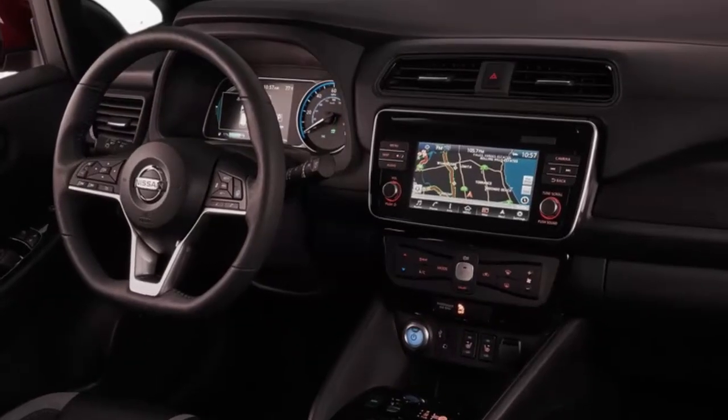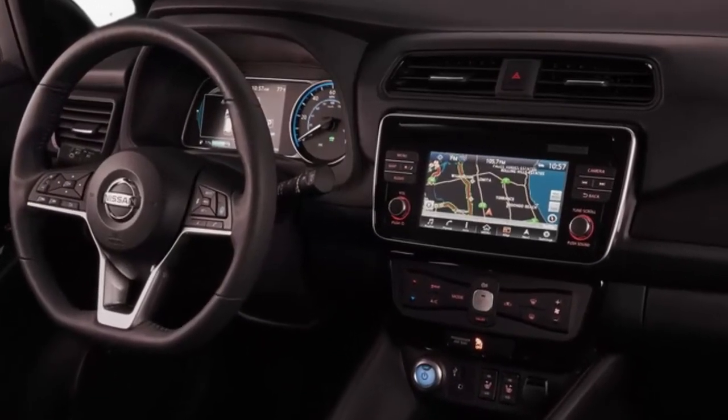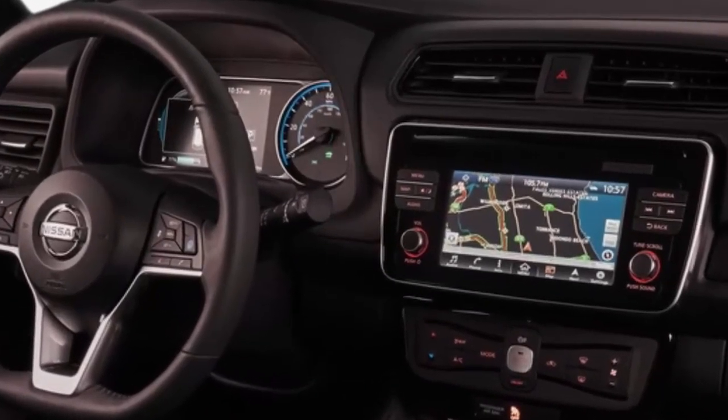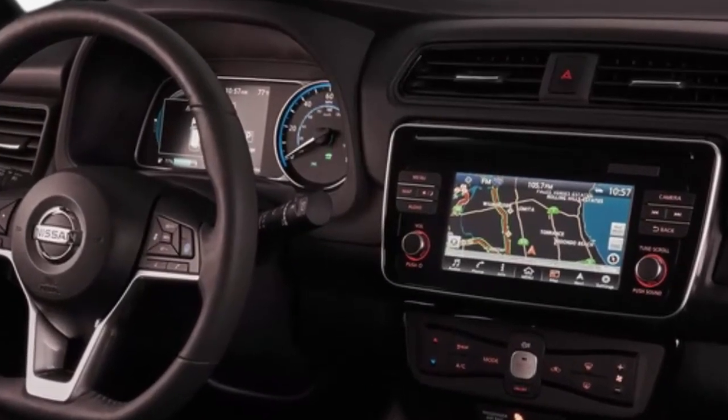Terry O'Neill, dealer principal at Bristol Street Motors, where Moran got his car, said, "We are thrilled to be the first dealership in the UK to present the all-new Nissan Leaf, and to a fantastic customer who really is a Leaf champion." The Nissan Leaf 20 is priced from £26,490, which includes £5,000 off courtesy of the government's grant for electric vehicles.